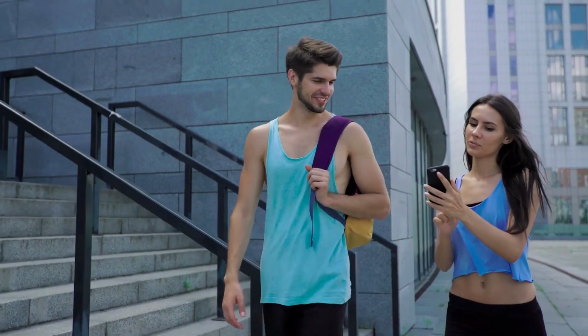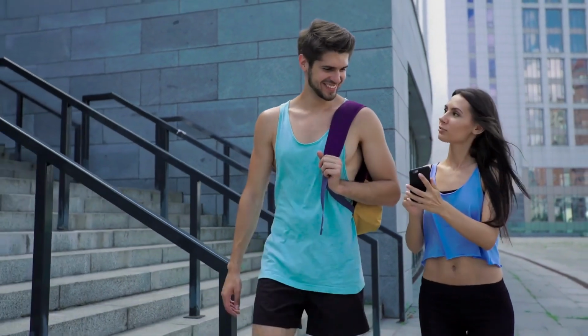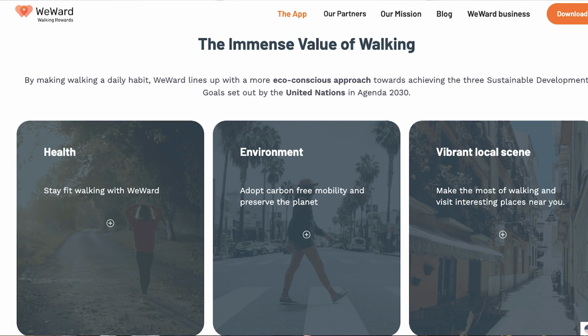Now, how fast you earn wards depends on your historical activity data. So what the app will do is basically look at your fitness, look at how much you walk every day, and then determine how much it will pay you for that exercise. So it's not like you can download the app and then suddenly start biking every day or walking to work and you're going to earn all of this money. It'll be a smaller side hustle. It's not going to pay you tons of money, but again, it's paying you for sharing your data and getting active.